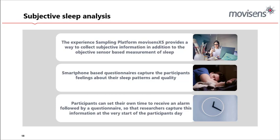And this is the best part. So participants can actually set their own time to receive an alarm followed by a questionnaire, so that researchers capture this information at the very start of the participant's day. There's no time for retroactive biases to creep in, because if you ask me after I've had my first coffee in the day how well I slept, I'll probably say, yeah, okay, relatively good, or I'll be relatively indifferent to that feeling that I had when I first woke up. And yeah, I can regale some stories about that, that's for sure.